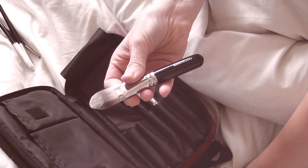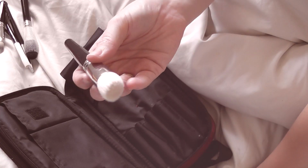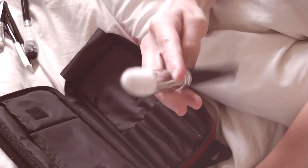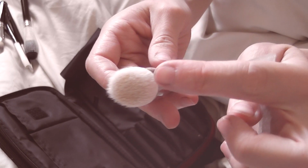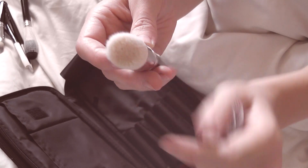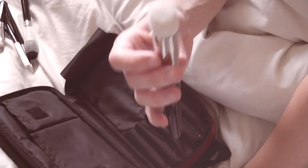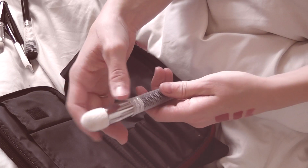Then we have a small foundation brush, a small blush brush, and I would describe this one as, well not a small, but an angled foundation brush. And what I like about this one is that the very end has got kind of two layers. You've got a smaller, denser part at the very bottom, and then these longer parts at the very end, and it's really great for putting foundation on, stippling it on, and then having a finish which is very soft and natural looking, and this brush is fantastic for that.